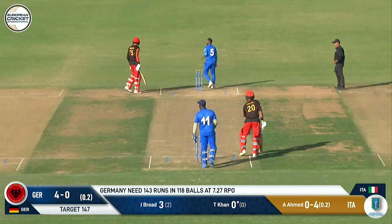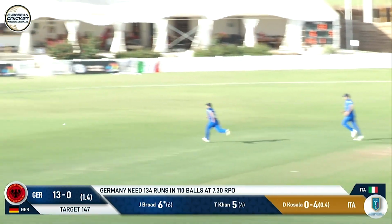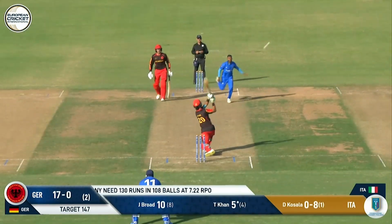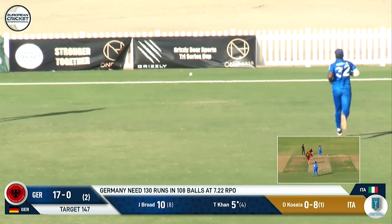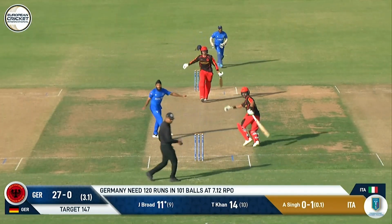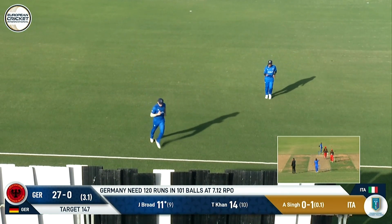It was Padusha Fernando who was diving to his left. Pierces through the offside. That's going to be 4 more. It's a lovely shot from Justin Broad. On the drive, and it's been put down, tipped over the bar by Damit Kosala for 4 runs in the game. But this is driven sweetly by Justin Broad, and that will be another boundary. Doesn't quite get better than that.